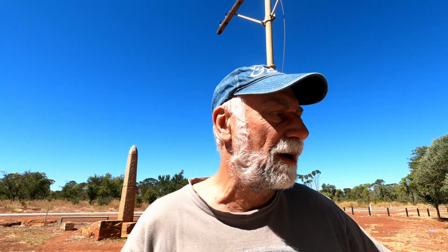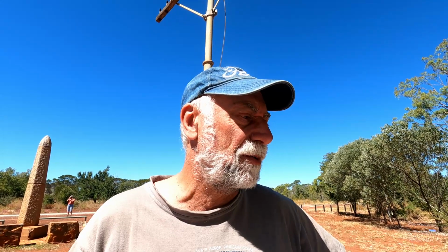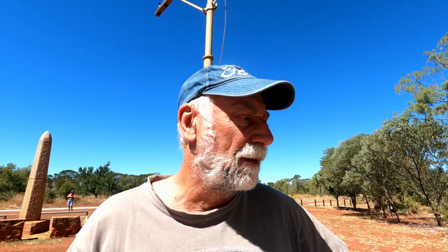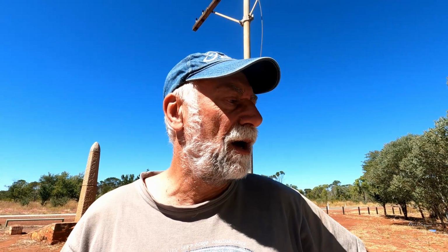So 3,178 kilometres of overland telegraph line completed the first communication link between Australia and Europe. The line from Adelaide was connected to an undersea cable from Darwin to Java in Indonesia.